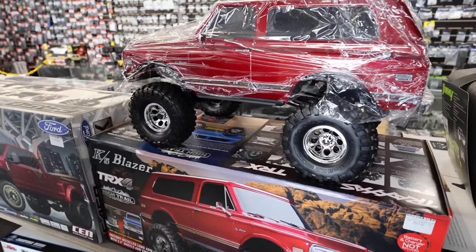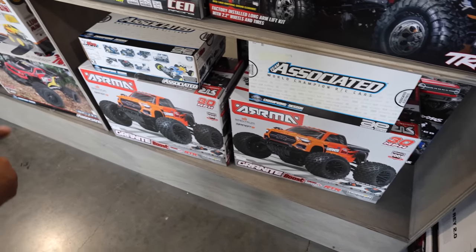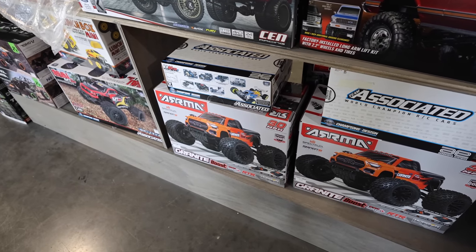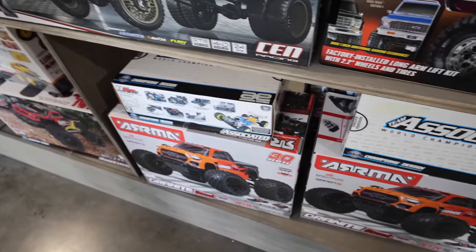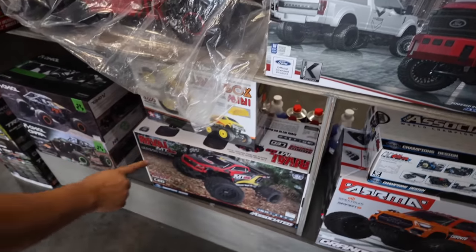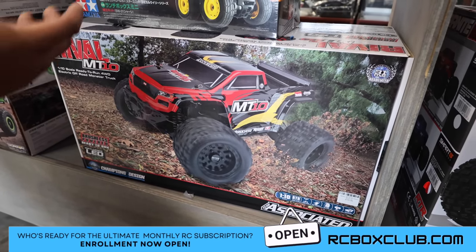We got one, guys. Look, down here they have the Granite Boosts. Still haven't done my review on the Granite Boosts. I have the Boost, I always forget what it's called. It's not the Vendetta. Actually, they probably have one here, hold on. It was the Vortex, the Boost Vortex, that's what I have. We're gonna do a review on that eventually, we just haven't got to it yet. Check that out, I've actually never ever seen this guy before. Includes LEDs, but the MT-10 Rival, I have the MT-8, we haven't done a review on that one either.